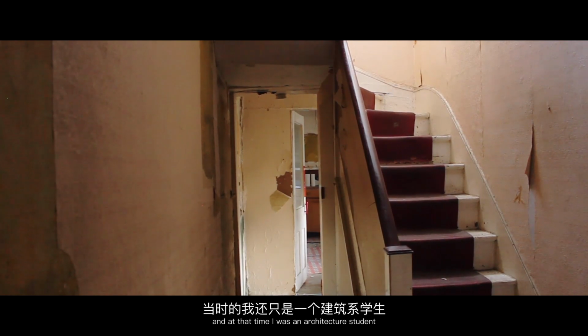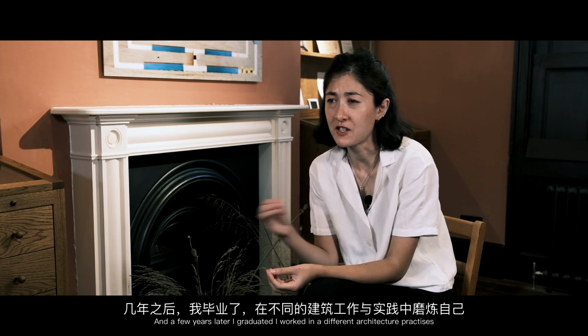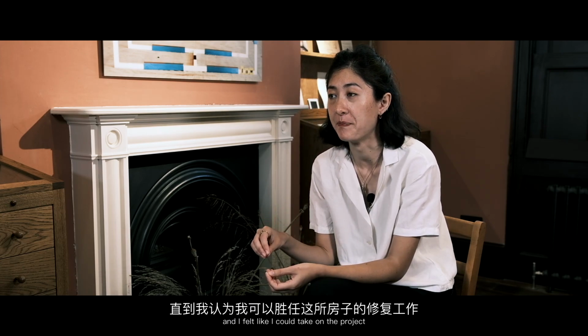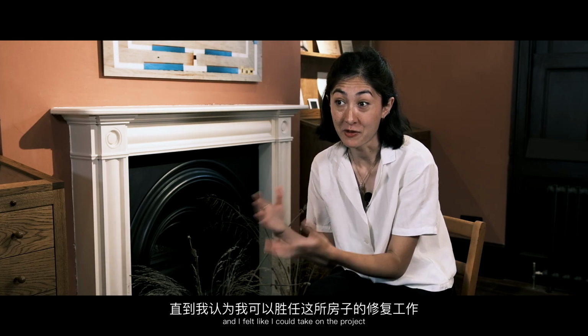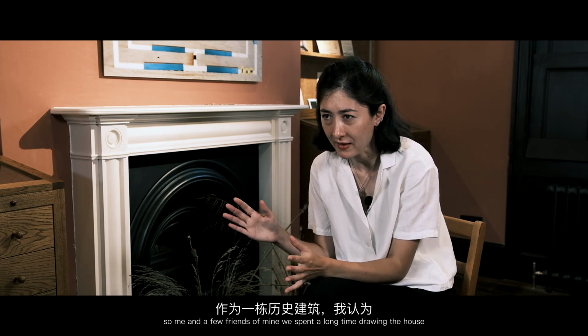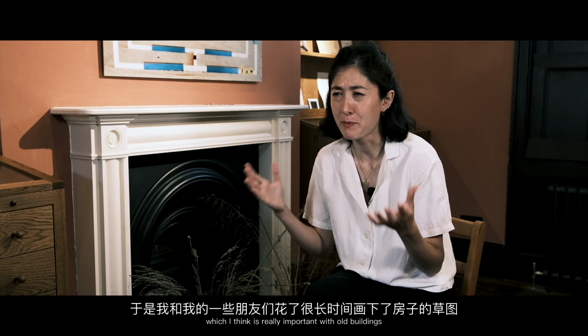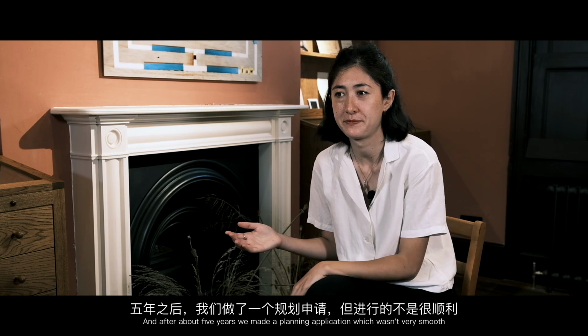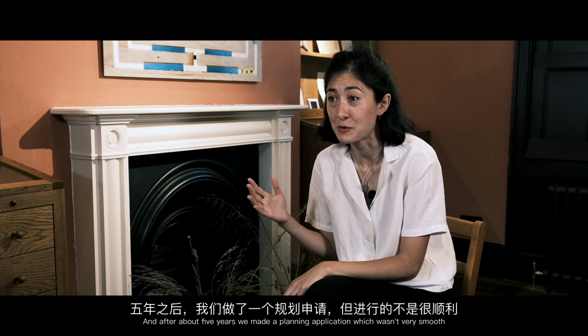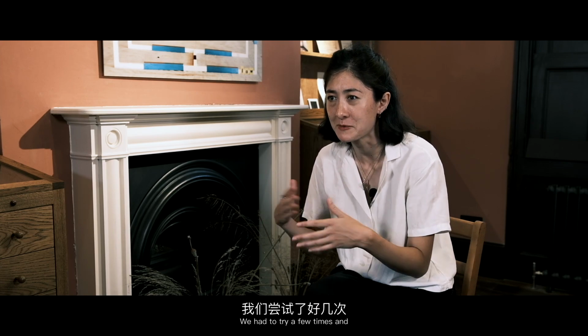And at that time, I was an architecture student. A few years later, I'd graduated, I'd worked in lots of different architecture practices, and I felt like I could take on the project. So me and a few friends of mine spent a long time drawing the house, just really trying to understand what it was already like, which I think is really important with old buildings. And after about 5 years, we made a planning application. It wasn't very smooth, we had to try a few times.